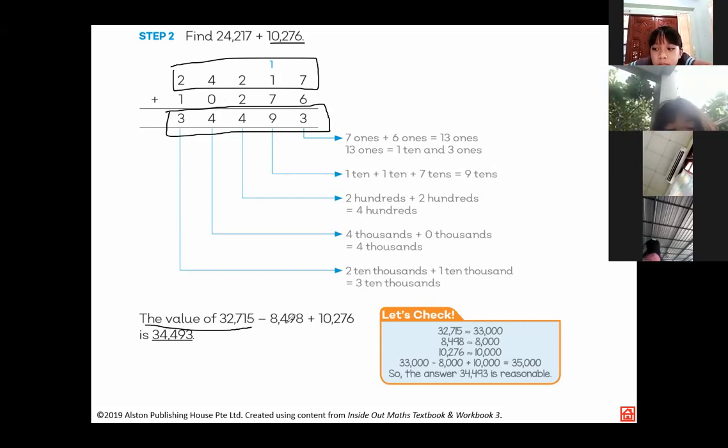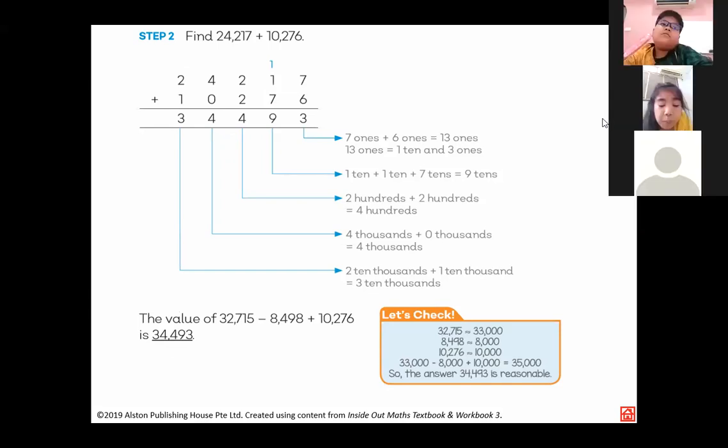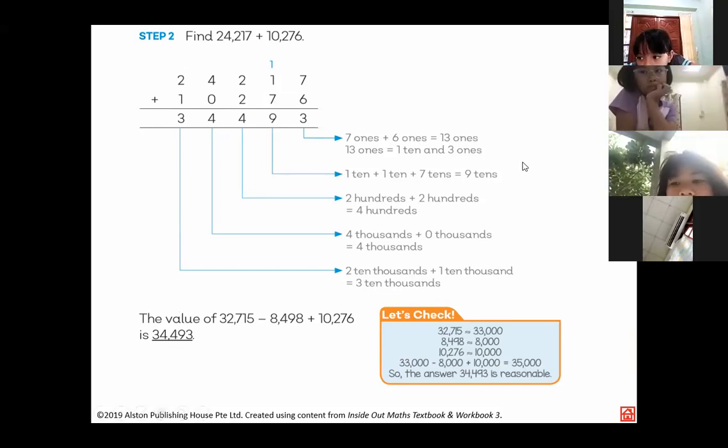All right, so the value of 32,715 minus 8,498 plus 10,276 is 34,493. Okay, do you understand, class? Yes, I do. Very good. Good job.